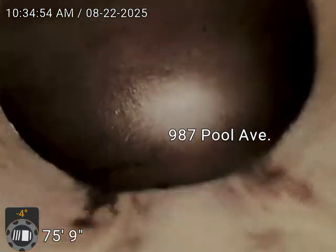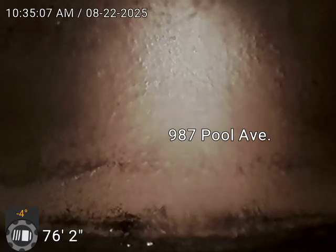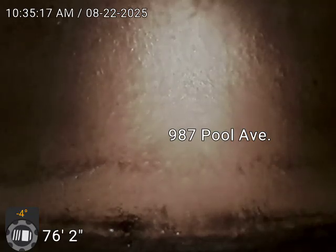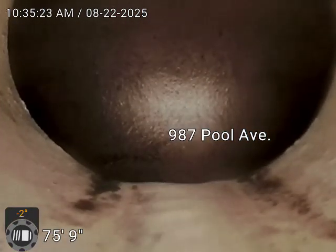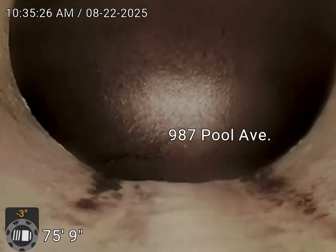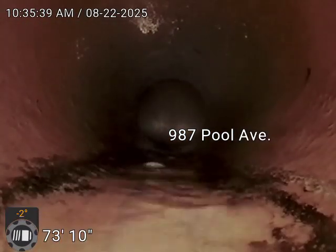Okay, so we've made it all the way out to the main. And so, yeah, the line looks good structurally. You have one spot with a curtain of roots that was just a couple feet off the clean out, and that's probably because of the joint where it goes from cast iron to clay. You're changing materials, and so the packing around that is a little different. So it is really common to have root intrusion at that joint between materials.